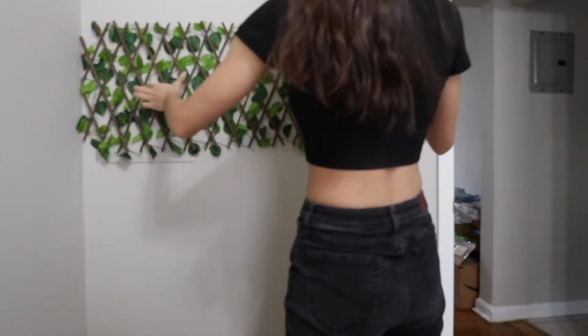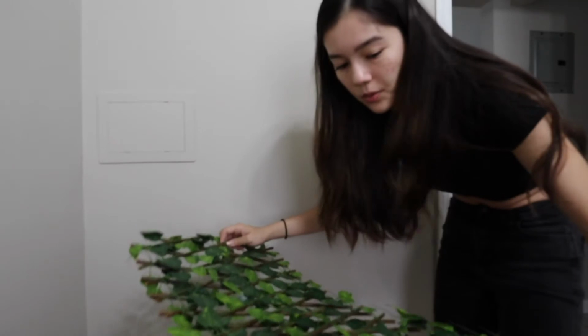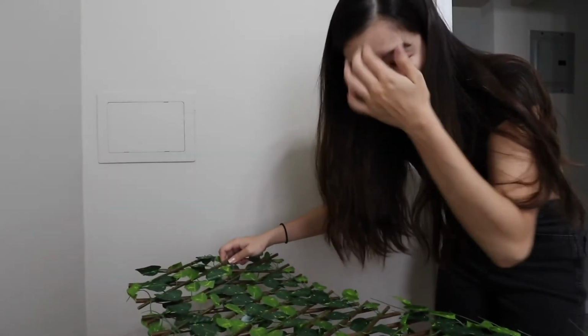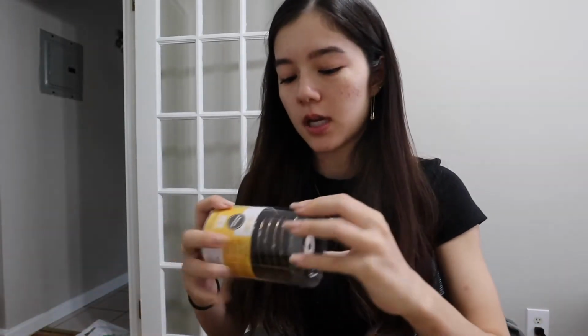Okay, I'm gonna need to get command hooks to hook this up. So I was also thinking I could hang up Polaroids on this too. I don't know if that would make it too busy or not, but I also bought clothespins for hanging up photos and some LED lights. So yeah, now this is my office space. I'm very happy about the table. It's huge and I have so much space to put all of my stuff, very spread out and wide.